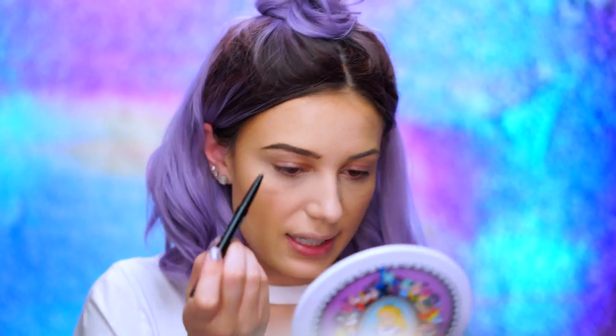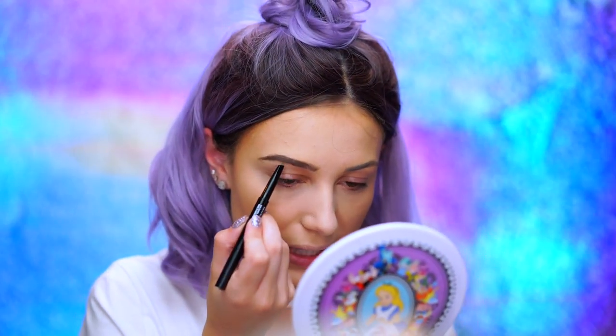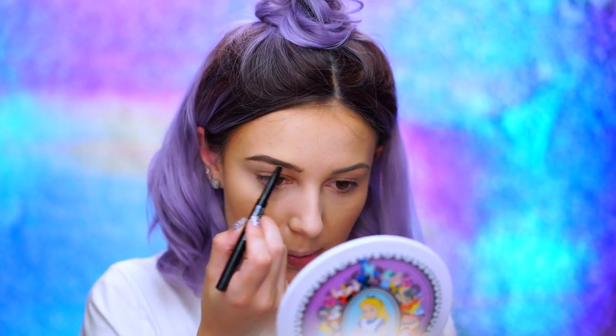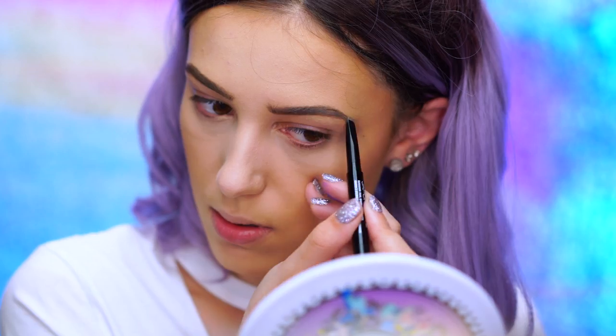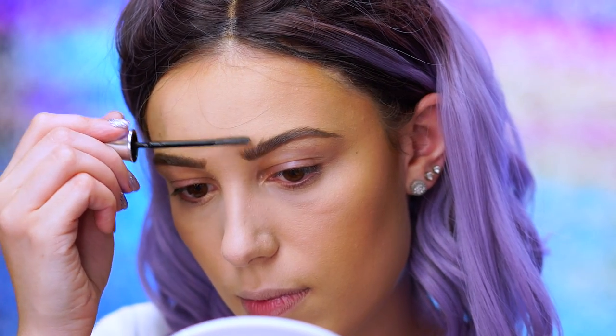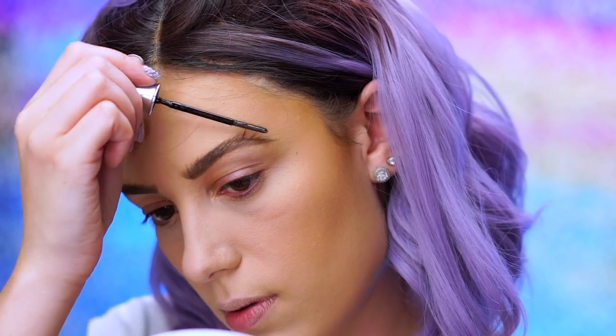And this pencil is nice and waxy, so it kind of feels like it's controlling those brow hairs, keeping them in place. And the color is not bad at all. It matches really nicely. And now I'm just gonna go ahead and set my brows using my Ready Set Brow Gel. I think the brush on it is what I love the most. It just is so good.